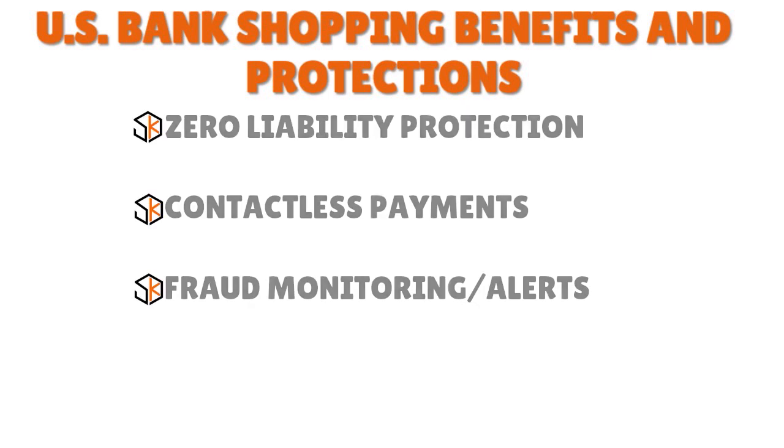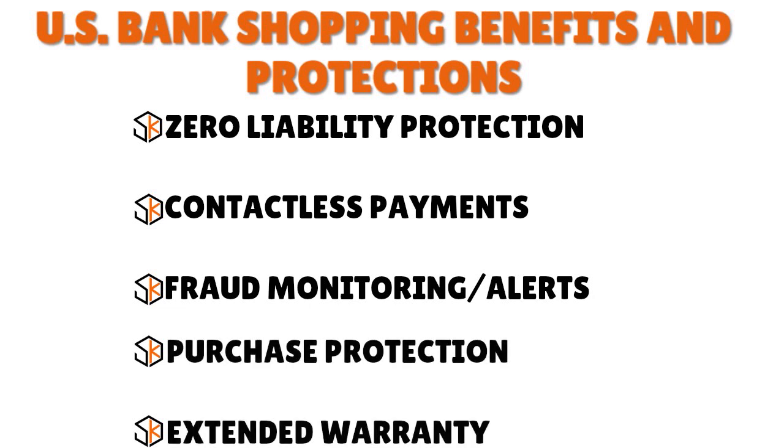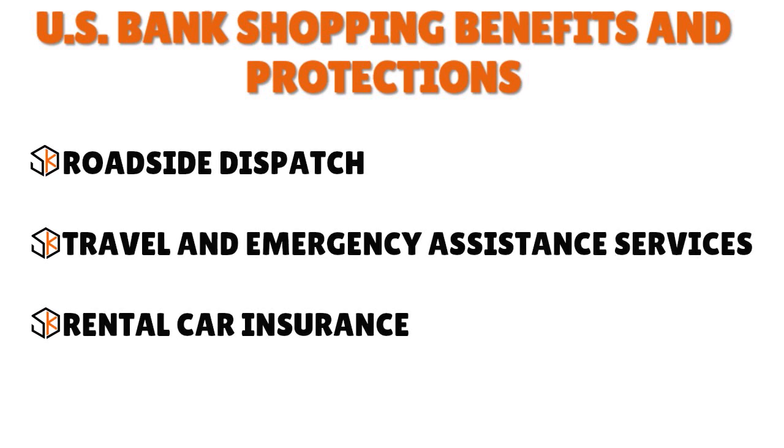What about the U.S. Bank shopping benefits and protections? You do have zero liability protection, contactless payment, and fraud monitoring alerts. In some cases, certain Visa Signature cards enjoy additional benefits like purchase protection and extended warranty. So the bottom line is that you are covered. You are good to go. You really have a lot of things going in your favor, so you are able to know exactly what works for you. You also have roadside dispatch, travel and emergency assistance services, and rental car insurance, usually secondary coverage. So it's important to understand all the possibilities that exist with your U.S. Bank LLC business credit cards.